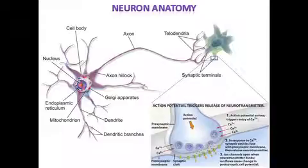So the neuron is composed of a cell body, like other cells in the body. What's unique to neurons is it has appendages called dendrites, and those come out of the cell body area. And then it has one axon that leaves the cell body, and that goes to other neurons, and that's how it communicates with them.